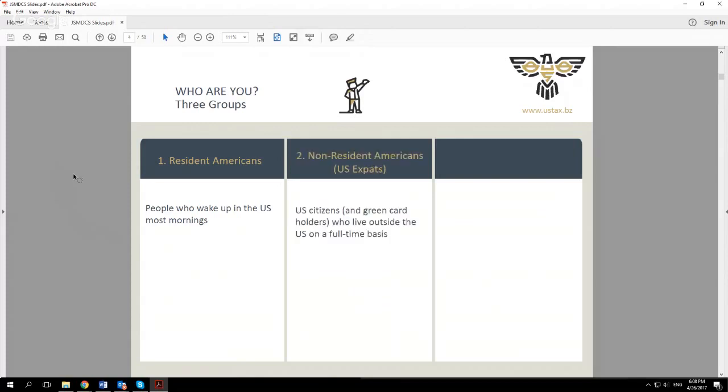Well, that's not enough time outside the U.S. to fall into the next group, which is non-resident Americans, U.S. expats. So these people are U.S. persons for tax purposes, meaning that they are citizens or they are lawful permanent residents that have a green card, but you live outside the U.S. more or less full time. So this is you if you left the U.S. and you went to Chiang Mai, or you're traveling around, or you just live full time in some place outside the U.S. and you only go back to the U.S. to visit grandma for less than a month a year, something like that.